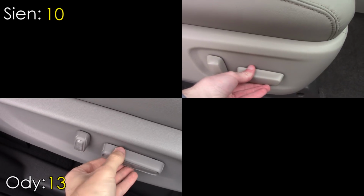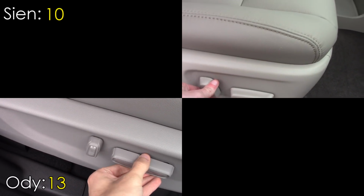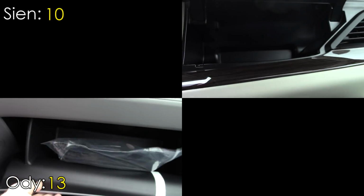The last things I'll mention are the four-way power passenger seats on both, and the larger two-tiered glove box on the Sienna.